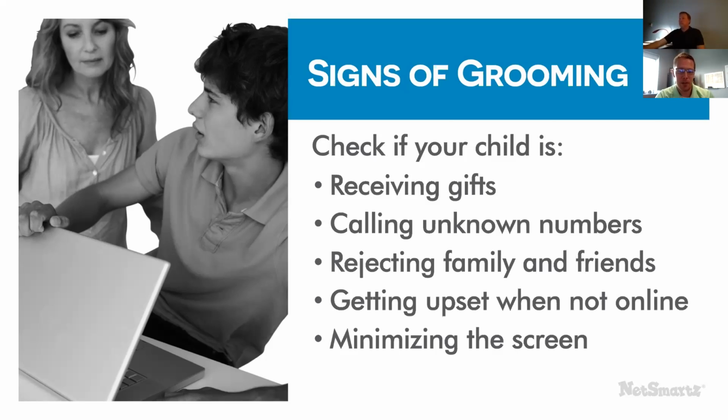It's not always a grooming incident, but it could be. And then minimize, if they minimize the screen when you're around. If they're trying to hide what they're doing online, there's a reason. And it could be that they're just trying to find your next Christmas present, but it could also be something that you need to be concerned about.